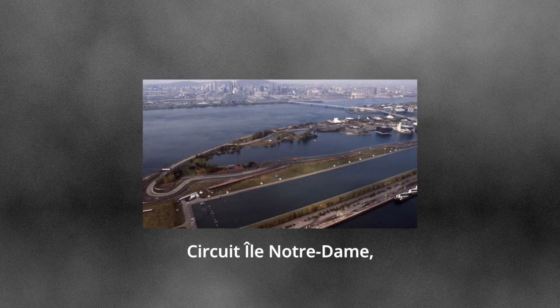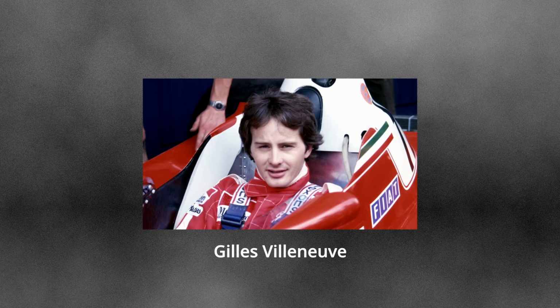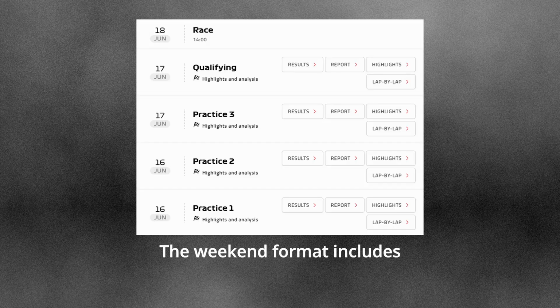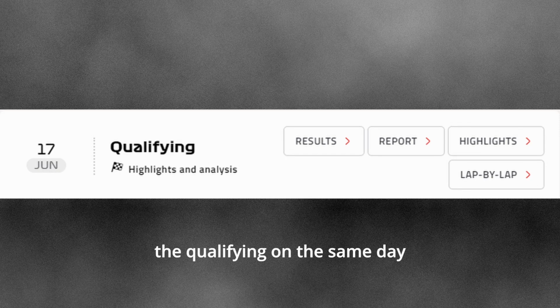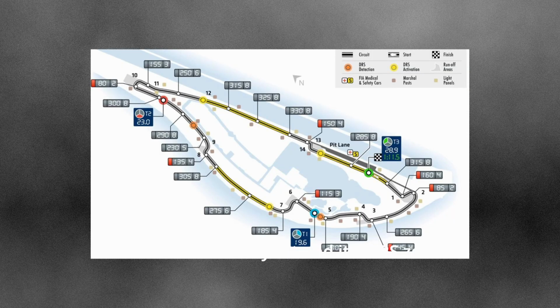Originally called the Circuit Ile Notre Dame, it would be renamed to Circuit Gilles Villeneuve in 1982 as a tribute to the Canadian racing driver Gilles Villeneuve, who would pass away earlier in the year. The weekend format includes 2 practice sessions on Friday, 1 more on Saturday, which will be followed by the qualifying on the same day, with the race falling on Sunday. So the normal format. This is the circuit layout and its DRS zones.